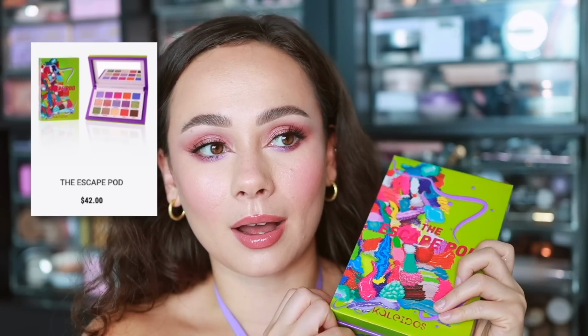So I wanted to mention this one. This one is great. Next up, I wanted to pull an indie option. This one I don't believe is sold anymore, but it could be incorrect. All of these palettes will be linked down below if they are able to be purchased, but this is from Kaleidos. This is the Escape Pod. This came out years ago, but I feel like this is the perfect time to pull it out.